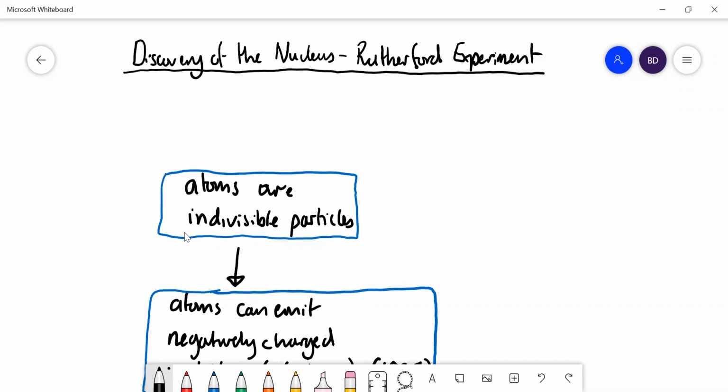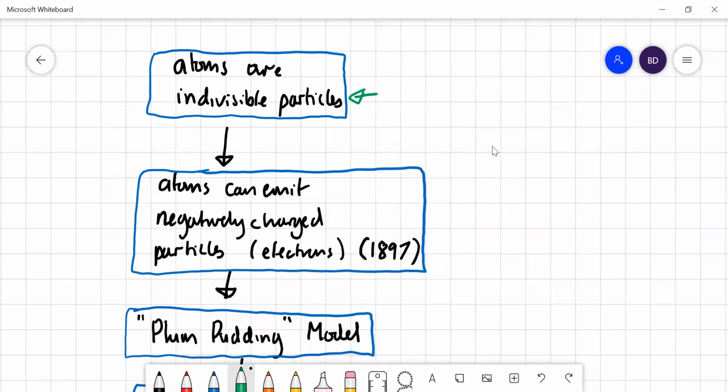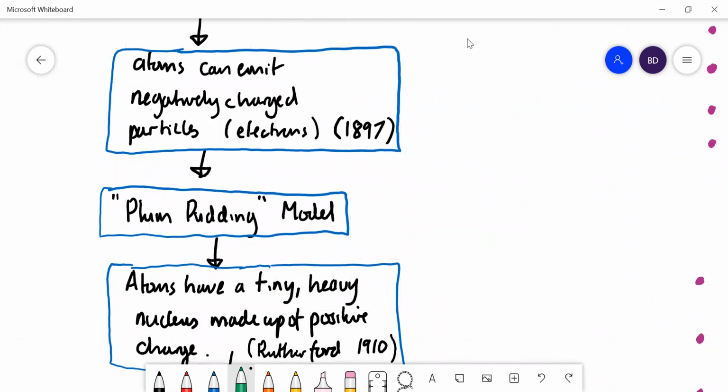Just to give it a bit of background then, originally atoms were thought to be indivisible particles. You couldn't break them up into anything smaller, but then it was discovered in 1897 that atoms can emit negatively charged particles called electrons. That was Thomson who discovered that in 1897.